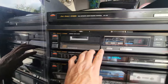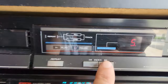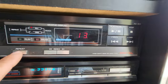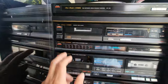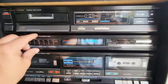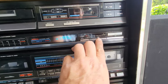Apparently the CD player doesn't work, but this is the display. The track, very basic. It's like a VCR, you know? Yeah, it was a very basic CD player, but anyway, and then the tuner right here. Pretty basic as well. It has AM and FM.